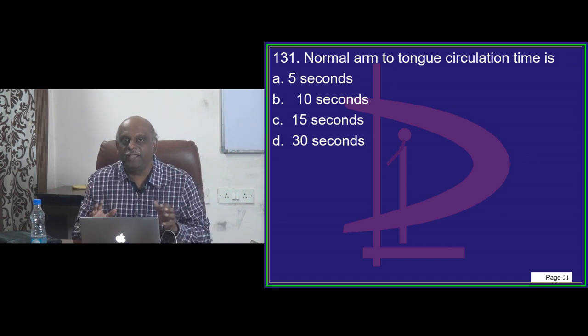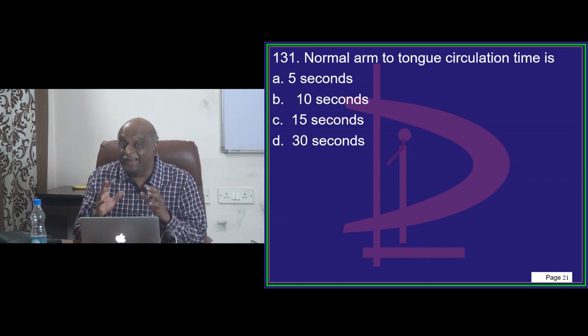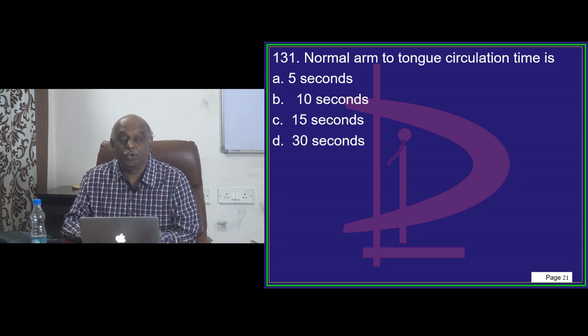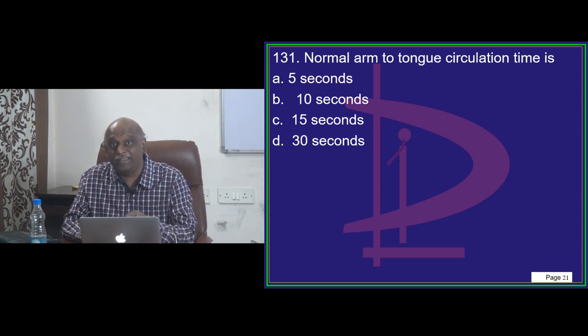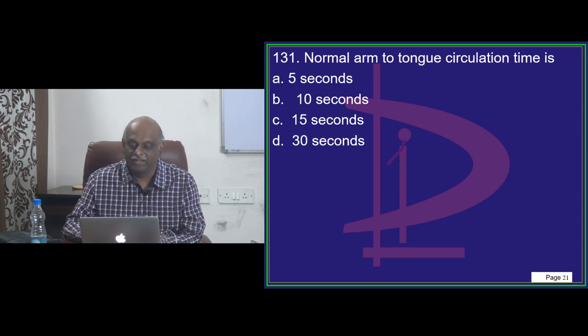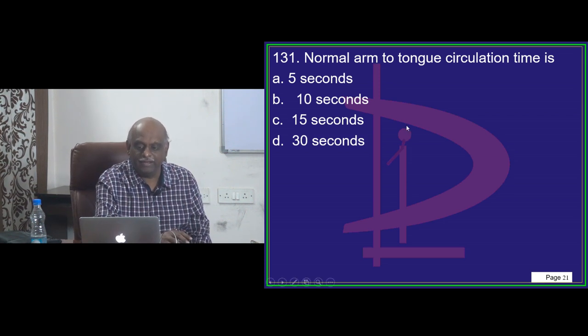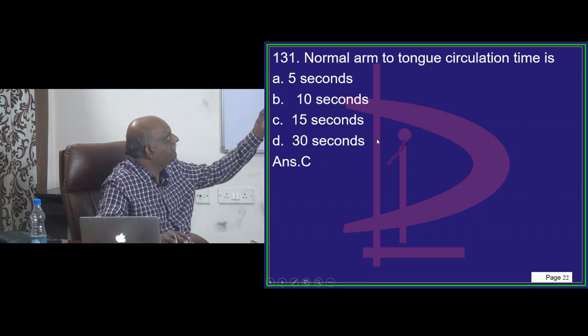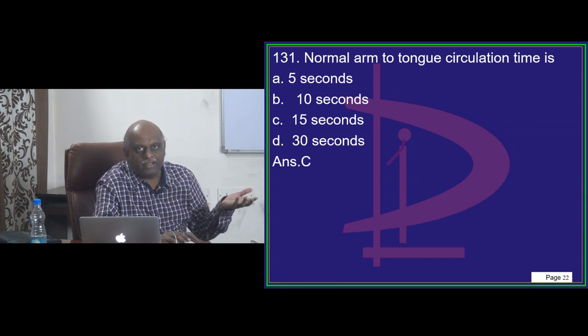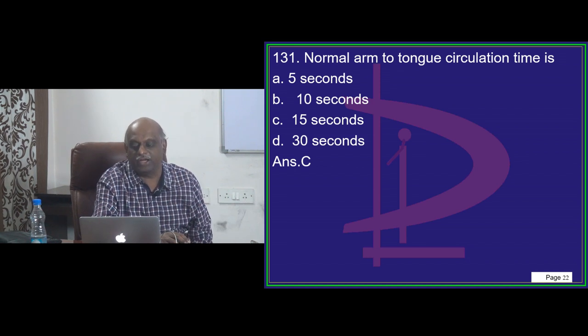All my effort of the evening is to do a grandma's, illiterate grandma's job, to keep on telling you what are the areas that you need to improve. Okay, doc? That's very, very important. So, 15 seconds is the normal arm to tongue circulation time, is what you have to remember.